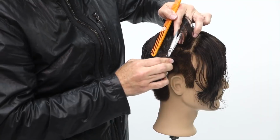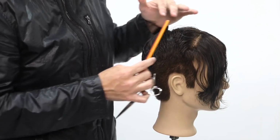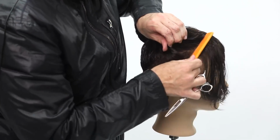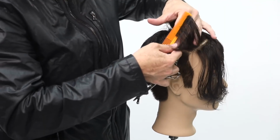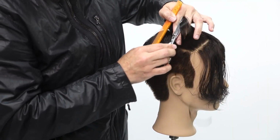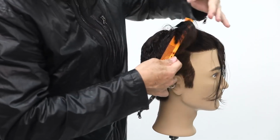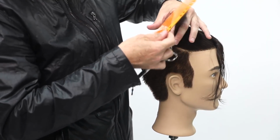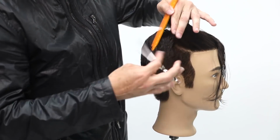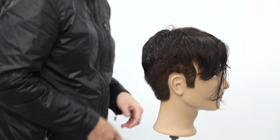I think with creating length in the front of a haircut, sometimes people will overdirect too far back. When you overdirect too far back, you push way too much weight into the front. You don't really need that much. But it is good on your guys to have a little extra length in the front to mess with later. I'll bring back the last bit. You're going to see how much length, in just this little bit of time, we pushed forward, which is quite a bit. You can see how much goes in the front there.